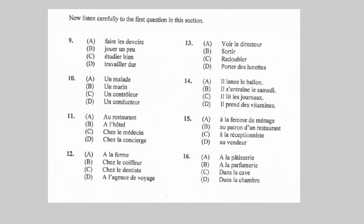Question number 14. Michel veut devenir footballeur. Qu'est-ce qu'il fait?